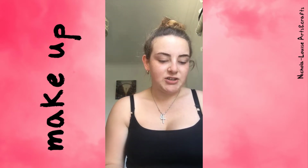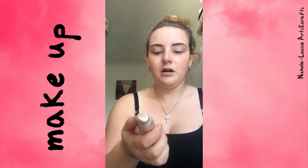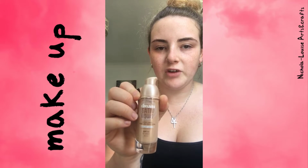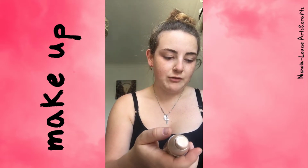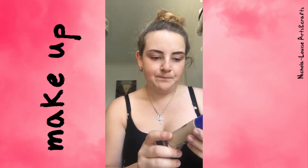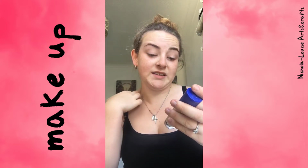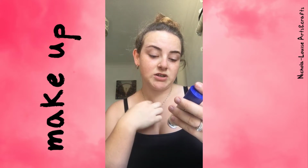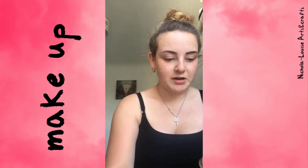and loads of different foundations. Oh, oopsie. And the two that I love the most are Maybelline New York Dream Satin Liquid, and I use that in an ivory. There's a really nice light SPF in there, and a Rimmel London Match Perfection. It says invisible coverage, and I use that in an ivory as well, but 100.